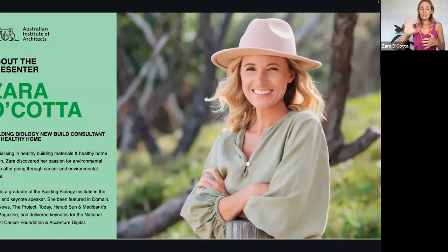So I then went to study at the Building Biology Institute in the USA, where there is a specialist certification pathway for building biology students wanting to specialize in new builds. And my intention initially was to empower residential clients embarking on renovations and builds to make informed decisions about the health impacts of building materials and home design. But quite quickly, I had architects and builders reaching out wanting to do a residential course that I created. And I had a lovely architect go through that first course and tell me this was really important information that actually everyone in the building industry needed to know.